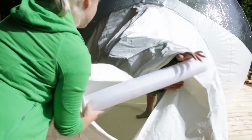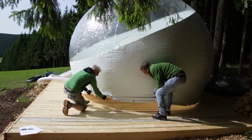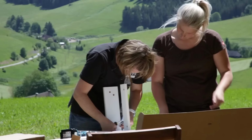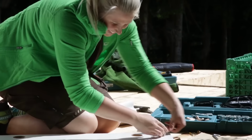It's made of a material resistant to water and fire, and doesn't let warm or cold air inside, so that there's always a comfortable microclimate inside the tent. The manufacturer offers a lighting and heating system for even more comfort.